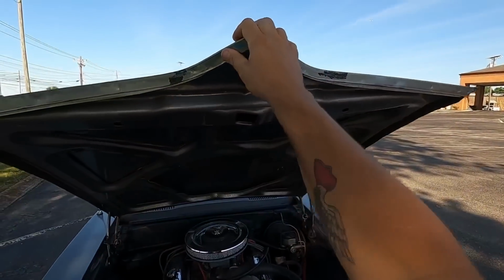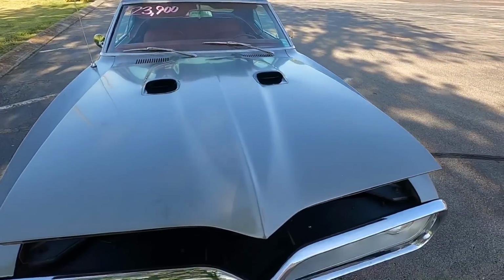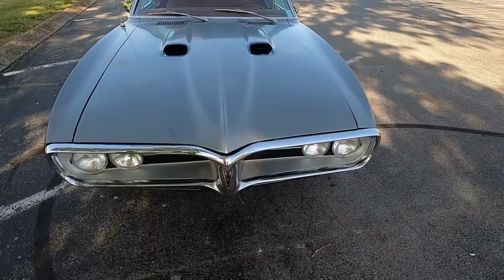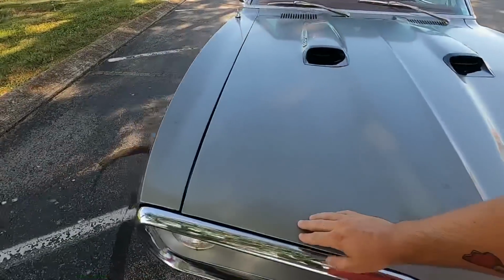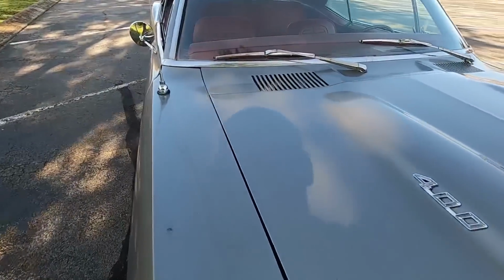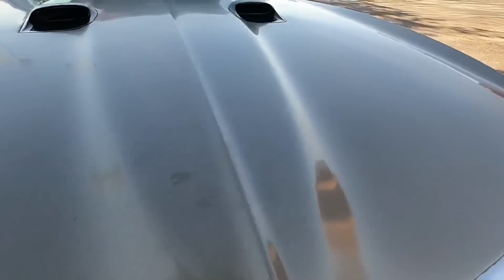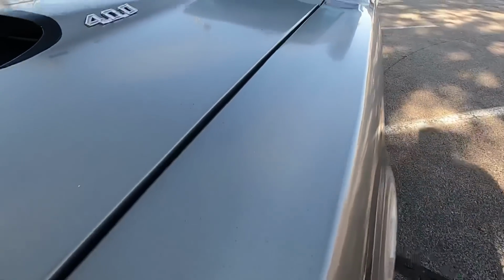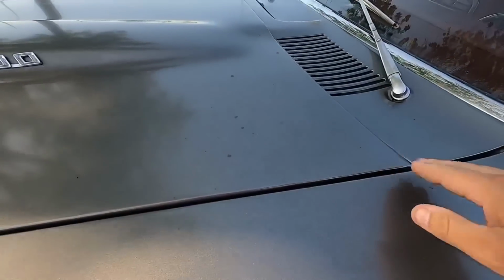Coming down with the hood, give it a little rock. But yeah, it's actually coming down decently easy now. And in lock. Doesn't seem to be centered up just right. See, there's a little bit of a gap over here. A little hazy there. See, this side's real close up front. It's actually sitting tall over here. I wonder. There we go. Got it down. Hinge was high.